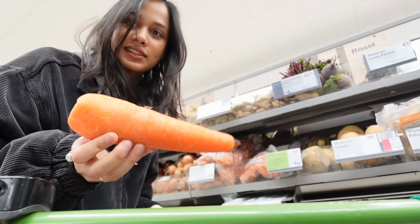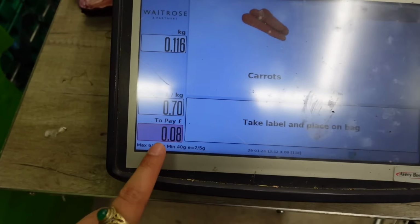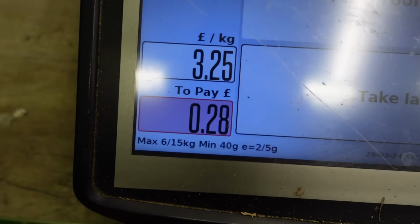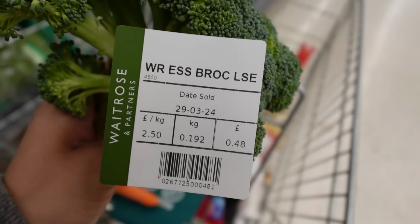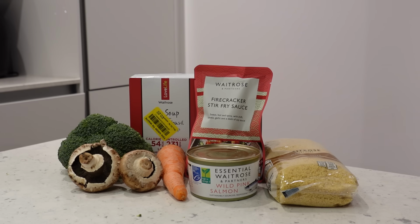Holy smokes, look at the size of that carrot. I am settling for 8p, 28p, 48p. With the loose vegetables on hand, I think I might be good for budget without compromising on variety. Let's see if I manage to stick to my £5 budget. That has come to a total of £4.71. 30p under budget, not bad at all.